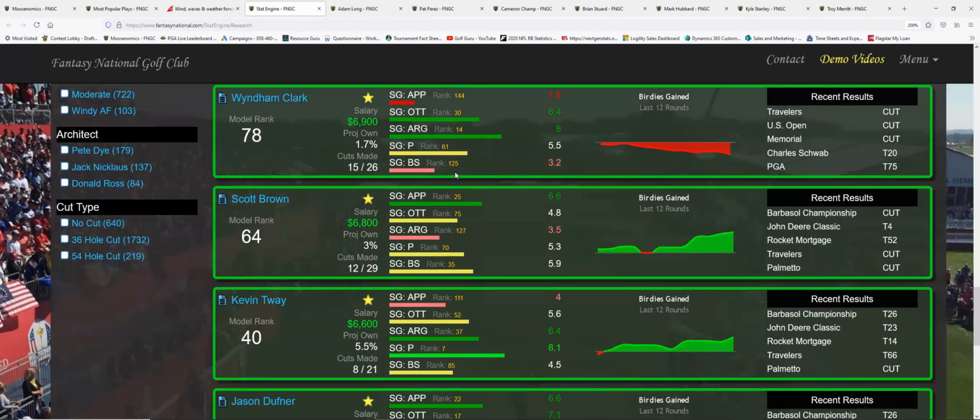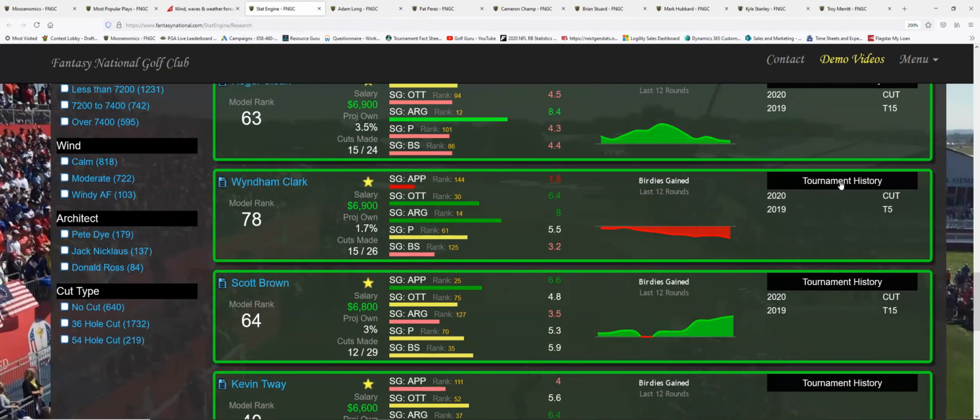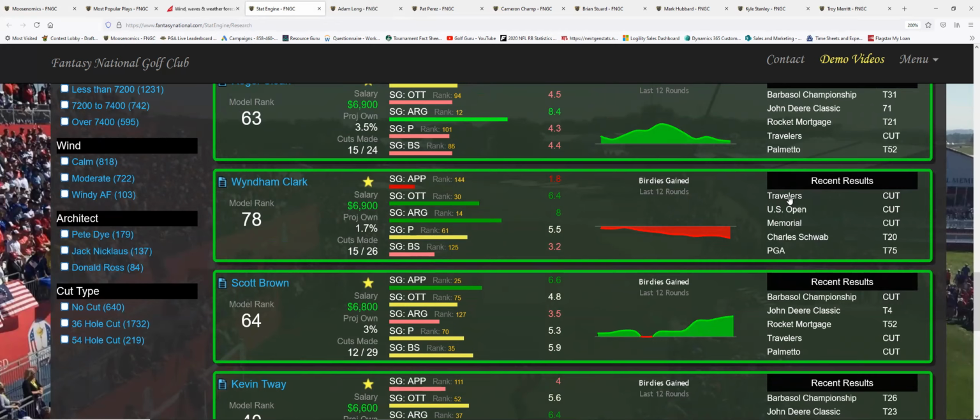Wyndham Clark. Everything just tells me that this should be a pretty good course for Wyndham Clark to actually have a good showing. And it shows here in 2019 he did, but he's been in a bit of a funk. Last good showing was at the Charles Schwab.